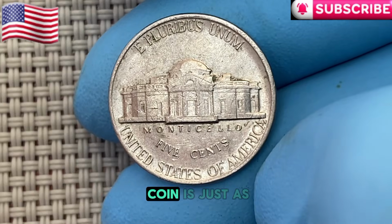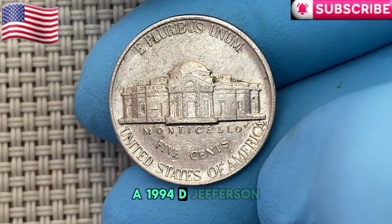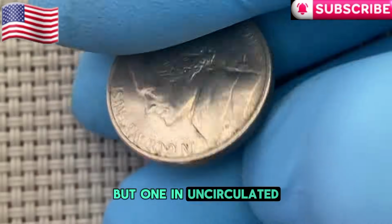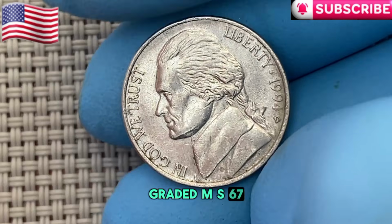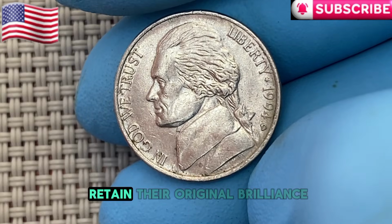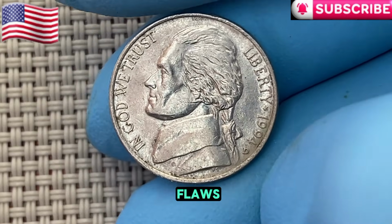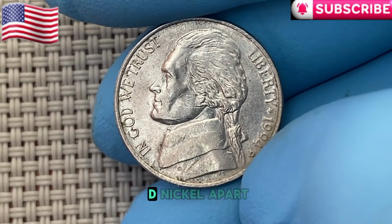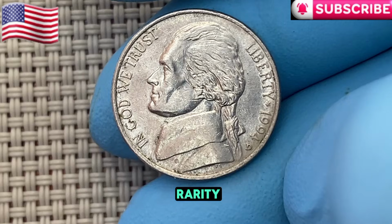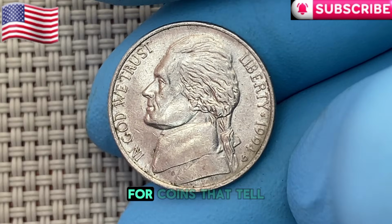The condition of the coin is just as important as any minting error. A 1994D Jefferson nickel in circulated condition is worth its face value, but one in uncirculated condition, graded MS67 or higher, is a true rarity. Coins at this grade retain their original brilliance, with sharp details and no visible wear or flaws. What sets the 1994D nickel apart is the combination of potential mint errors and its high-grade rarity. These factors make it a sought-after prize for collectors who are always on the lookout for coins that tell a story.